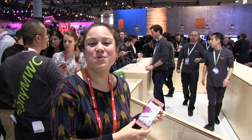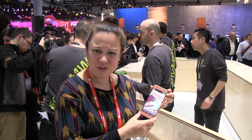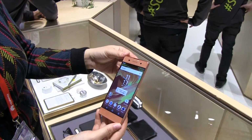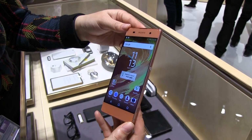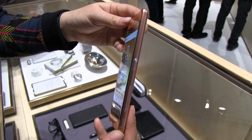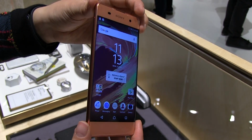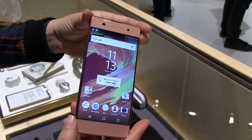We're at the Sony booth at Mobile World Congress 2016, and I have possibly the most beautiful mid-range smartphone that I've maybe ever seen. It's 5 inches with a 720p display, and usually I don't like 720p displays on smartphones, but I have to admit, this one is really nice. If you just take a look at the viewing angles on that, they've done a really good job at color saturation, as well as, well, just the vibrancy of the display.